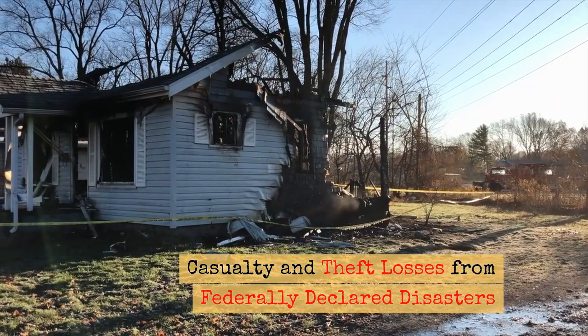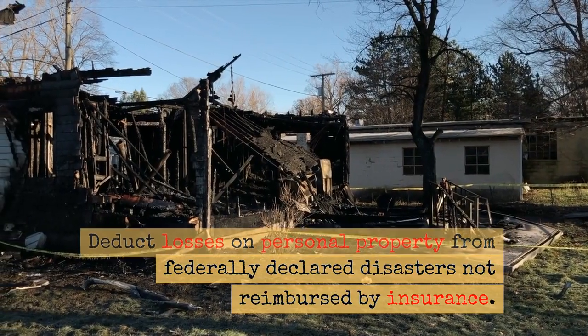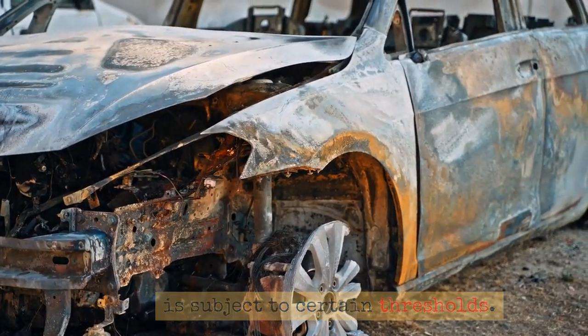20. Casualty and theft losses from federally declared disasters. Deduct losses on personal property from federally declared disasters not reimbursed by insurance. This requires itemizing deductions and is subject to certain thresholds.